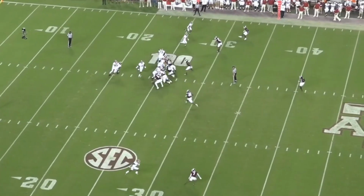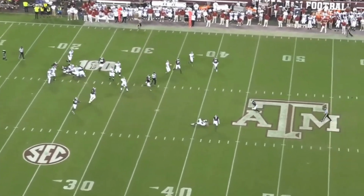He's a hell of a prospect. That's all I'm going to say about Jameson Williams. Any other takes? No, that's pretty much it.